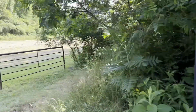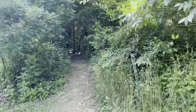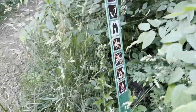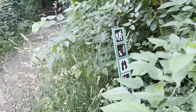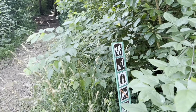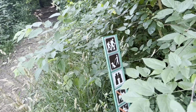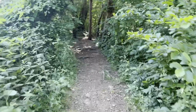Pretty sweet. And to the left of this sign, right here is the trail. That looks pretty cool. And of course, got the signs right through here. No camping, no campfires, no ATVs, no horseback riding, but you can bird watch. You can have pets, and you can hike. This is pretty cool.